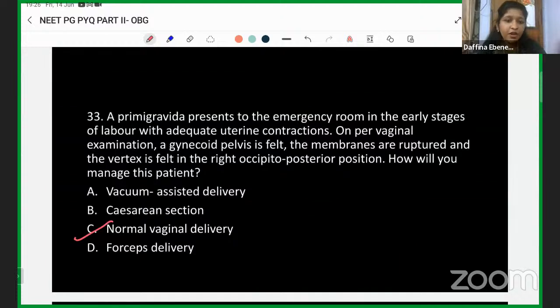That is why we are allowing for a normal vaginal delivery, provided it is an adequate pelvis and uterine contractions are adequate, which they have given in the question. So you will go ahead with a normal vaginal delivery.